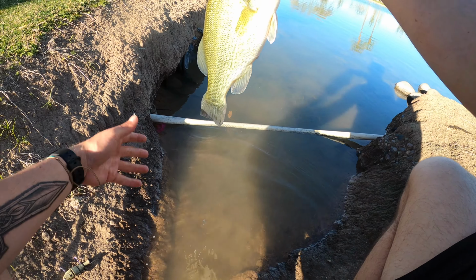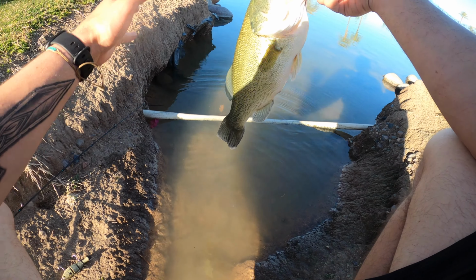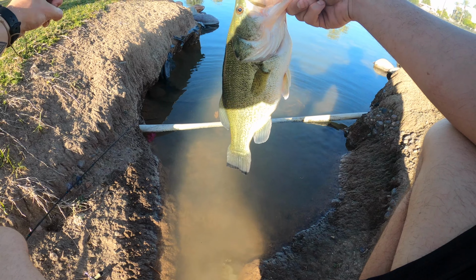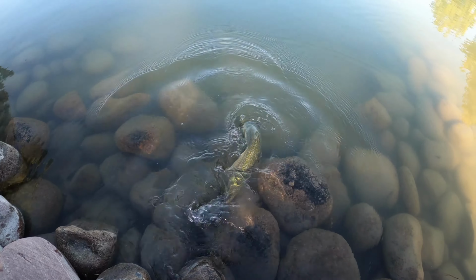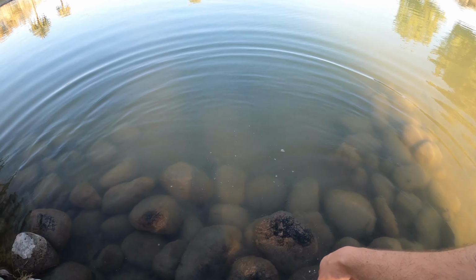I'd be careful with a fish like this. This fish right here is the style of fish that allows these ponds to reproduce for years and years to come. We're gonna have to put them back over here. Wicked. Thank you for the bite, buddy.